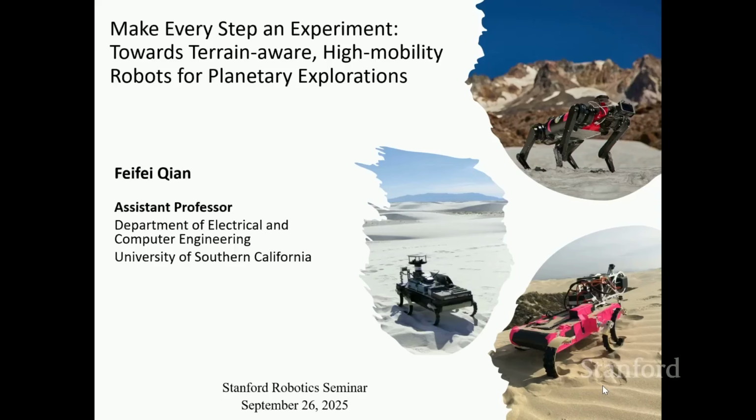It's really a great honor for me to be here, and I'm very excited to share our recent work on developing terrain-aware high-mobility robots towards future planetary explorations.